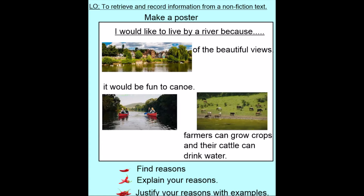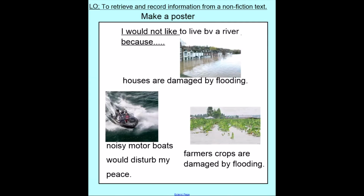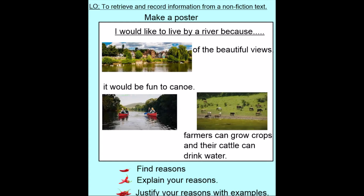So when you have filled your columns with negative and positive reasons, the next thing we're going to do is make a poster. You can either choose the good points about living near a river, the positive advantages, or you can choose the disadvantages and make a poster. If we have a look at the positive reasons first, I've decided to call it I would like to live by a river because, and then you can draw some pictures and give the reason beside the picture. So here, I would like to live by a river because, dot, dot, dot, my ellipsis, of the beautiful views. Here I've got a photo of people canoeing. It would be fun to canoe. And another reason is that farmers can grow crops and their cattle can drink water.